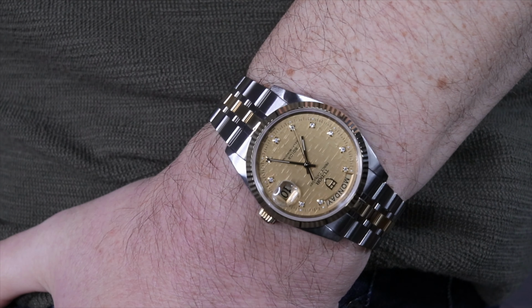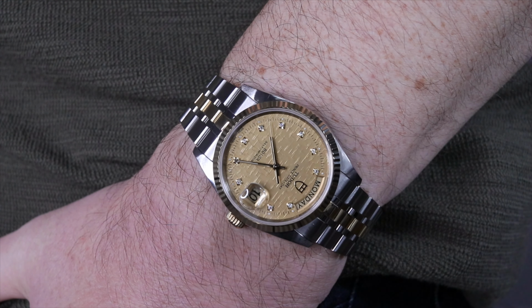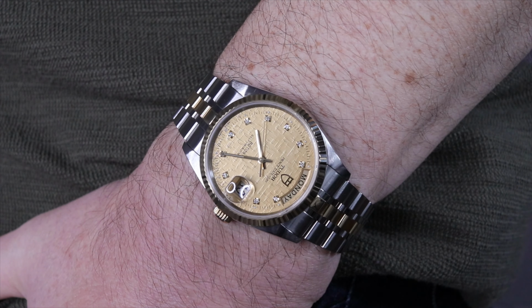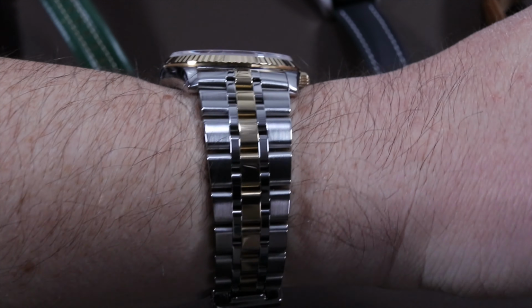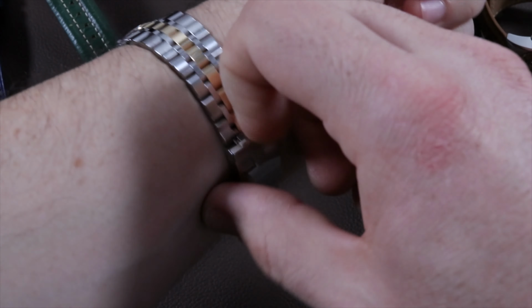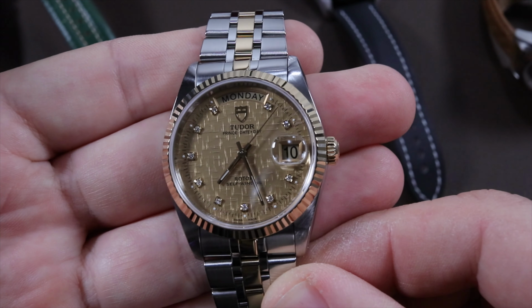Boom. Today I'm actually rocking my Tudor Prince Date Day in two-tone 18 karat gold and steel. Very special piece to me, and I will be reviewing this in full for you in the future. I just got a lot of stuff kind of lined up, so stay tuned for that.